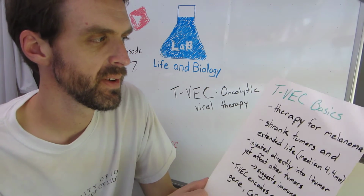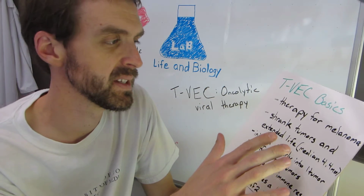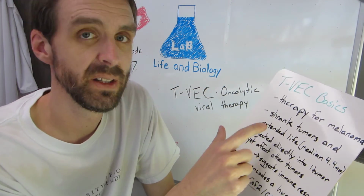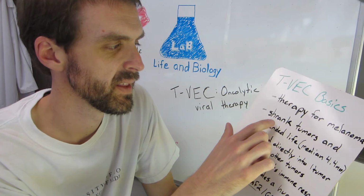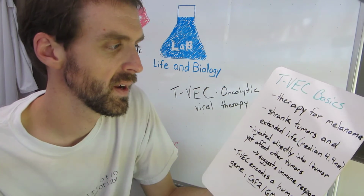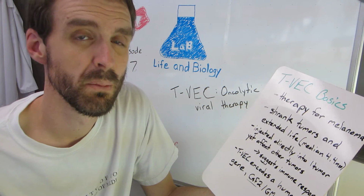So for T-VEC basics, this newly approved cancer therapy is for melanoma, and in the phase 3 clinical trials, they saw that the tumors shrank in the patients, and it extended the life of the patients by 4.4 months.